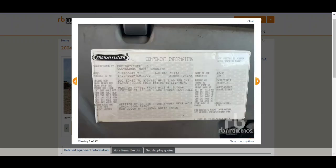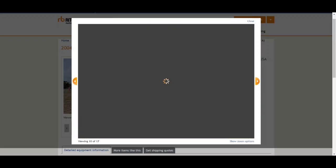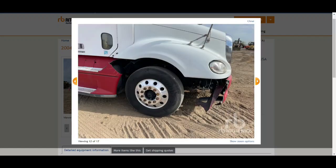Oh, this stuff don't matter. I don't even care nothing about how many miles is on it. None of that matters to me. 12.7. Okay. It's the original sticker. Okay, making sure it's not a Meteor transmission. It's an Eaton Fuller transmission. We don't do the Meteors, or however you pronounce them. But like I said, that bumper can be replaced. No biggie.